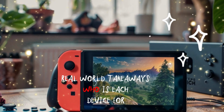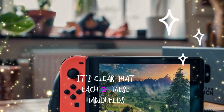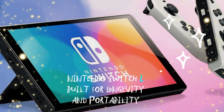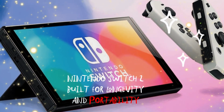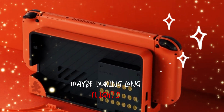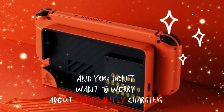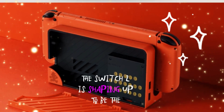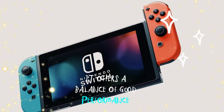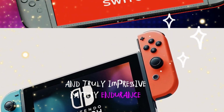Real-world takeaways. Who is each device for? After digesting this data, it's clear that each of these handhelds serves a different kind of gamer. Nintendo Switch 2: built for longevity and portability. If you're the kind of gamer who plays on the go, maybe during long flights, road trips, or commutes, and you don't want to worry about constantly charging your device, the Switch 2 is shaping up to be the ultimate choice. It offers a balance of good performance, solid visuals thanks to DLSS, and truly impressive battery endurance.